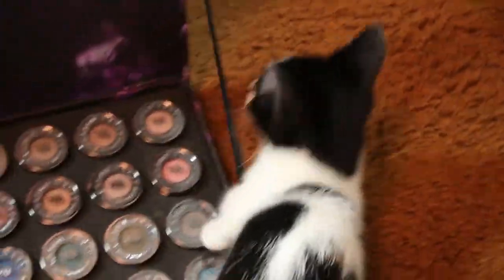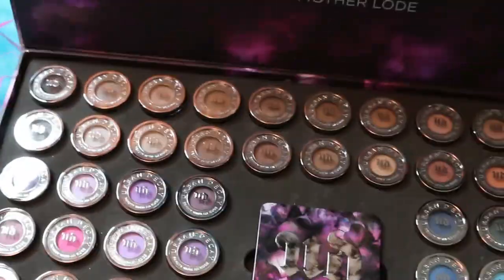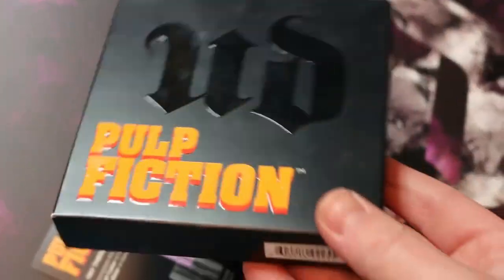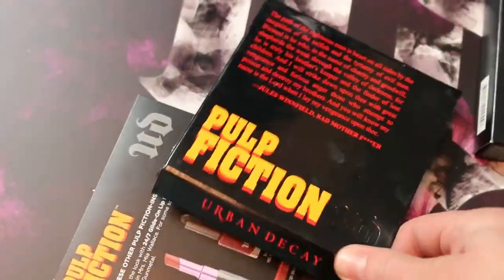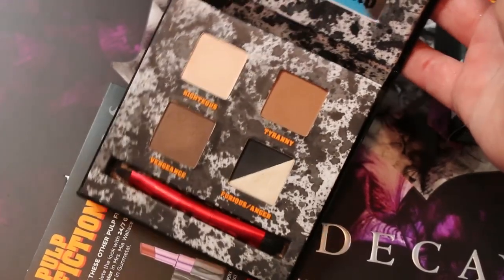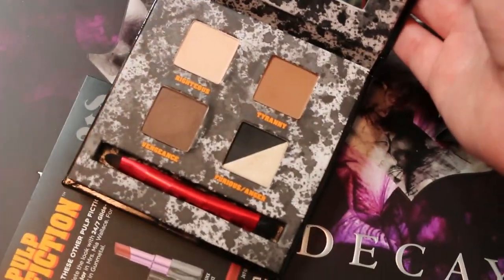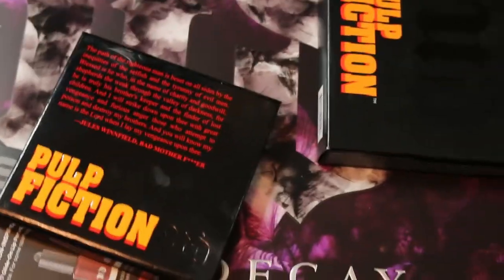Here's a shot of Phoebe's. Since we're at it, forgetting things here, I also have the Urban Decay Pulp Fiction palette here that looks like this. Which, used it one time, liked the look, but it required a little bit of work, but definitely need to play with it more. So that is the Pulp Fiction palette.